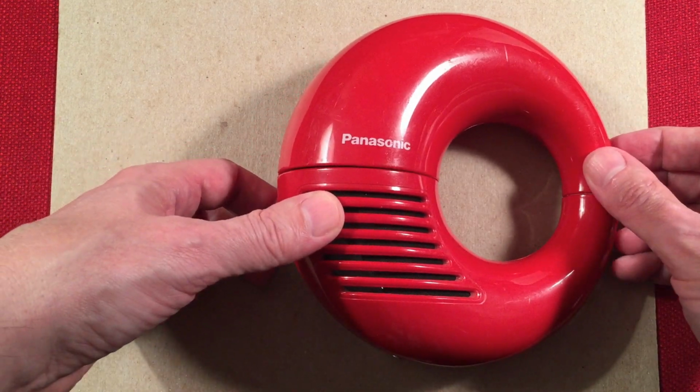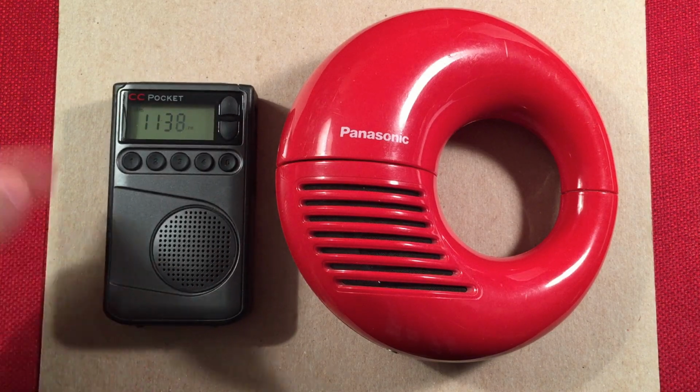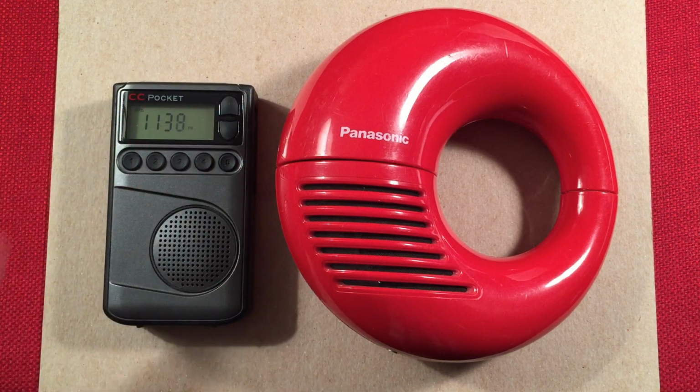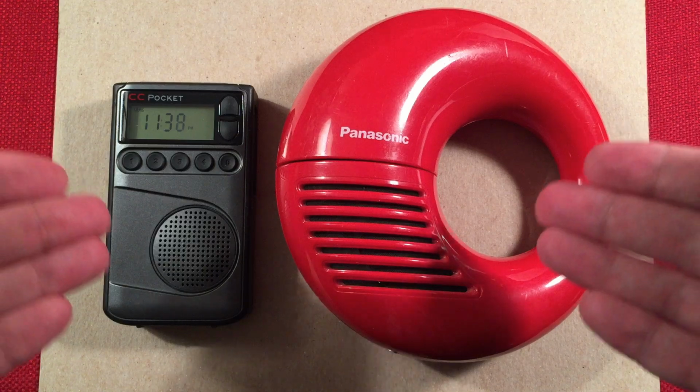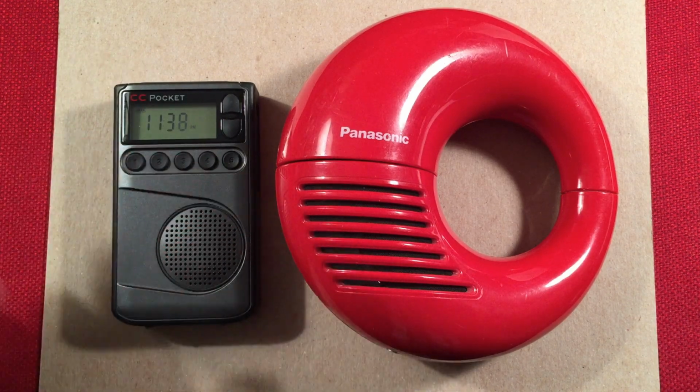Yeah, AM radio, no FM, just pure AM, which is good. We have CC Pocket in the house. It's 11:38 p.m. Central Standard Time near Chicago, Illinois, USA. I decided to film in the evening because this does pick up stations rather far away. That'd be pretty cool to showcase. So there's the Pocket. It's a pretty beefy radio.